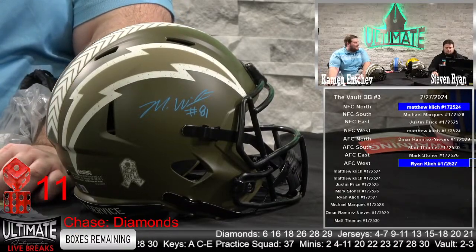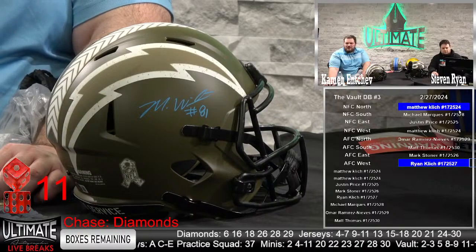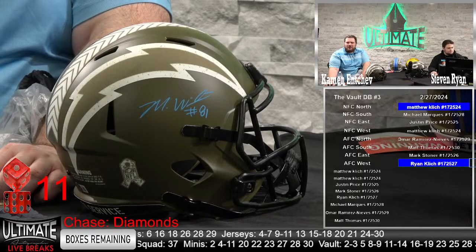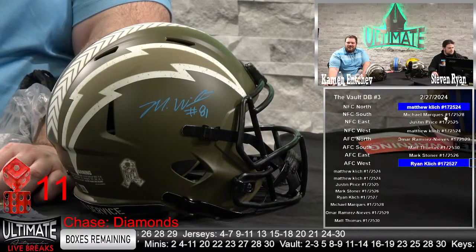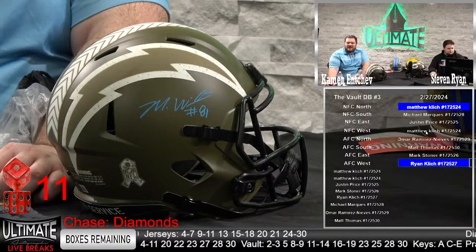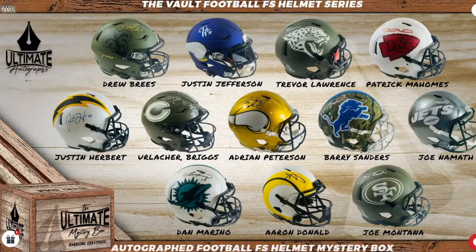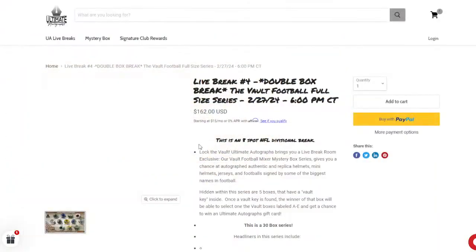So that's 18 boxes left now, Steven. Patrick Mahomes, still out there. The Lunar Authentic with the Chief Red autograph on there. Fantastic looking lid. Again, about $1,800 retail value. As we get down and down in boxes, the ratios for Mahomes are getting better and better. So, Namath, Donald, Lawrence, Mahomes, Herbert, 5 pictured headliners in 18 boxes. And we got 4 secondary headliners: Sam LaPorta, Mike Evans, Derek Brooks, Aidan Hutchinson, and 4 vault keys still out there.